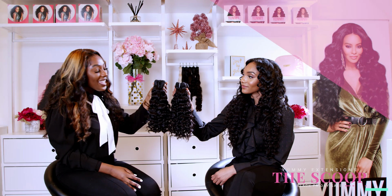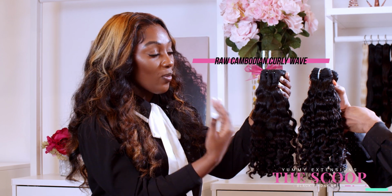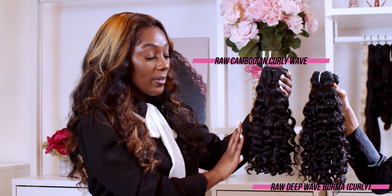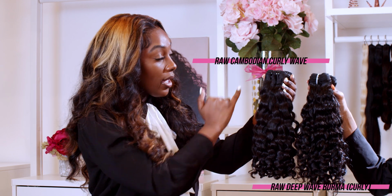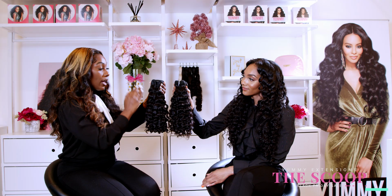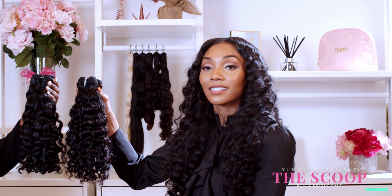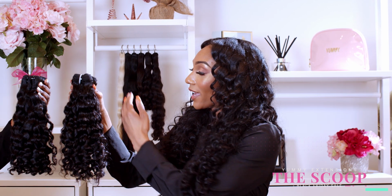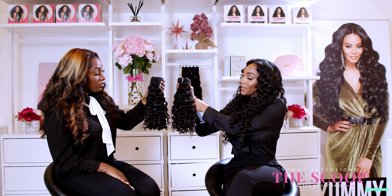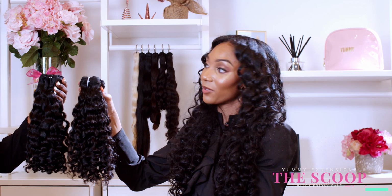Now we're going to get into the differences between our raw Cambodian curly wave and our raw deep wave Burma. So, side by side, as you can see, our curly wave is going to be a looser pattern overall. It does have those deep waves toward the top and ringlets towards the end. However, deep wave actually has a more consistent curl pattern throughout, so it has those tighter curls from root to tip. So with the raw deep wave, it is going to be a medium to high luster in comparison to the curly wave, which is a medium to low luster.